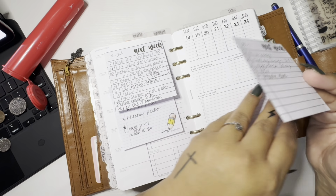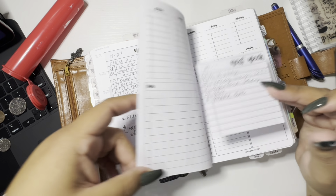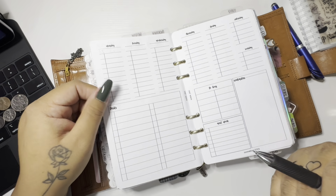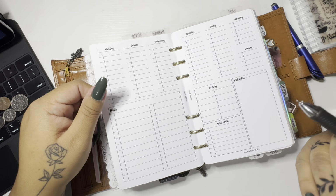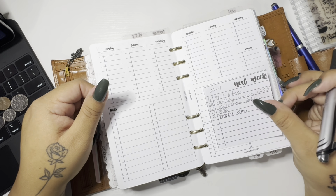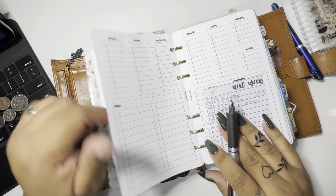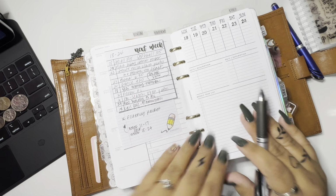And so then this next week, I'm going to move it to next week. And then to the side there, I wrote the dates, and that way I know what week that is for. And then this insert here, I'm going to use next week. I made this one myself on Canva, and I figured I would need a lot more space because next week is going to be busy.